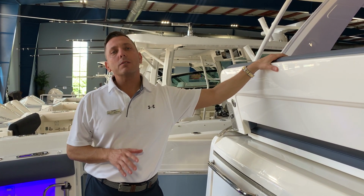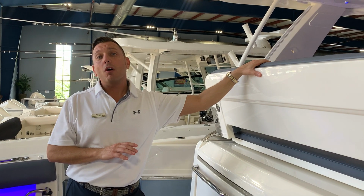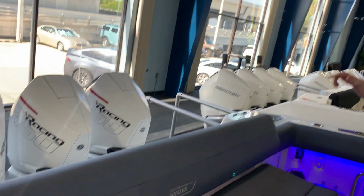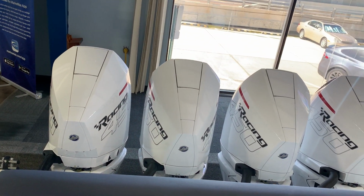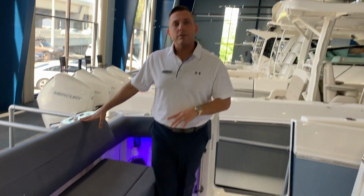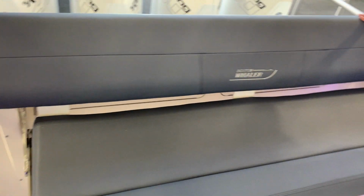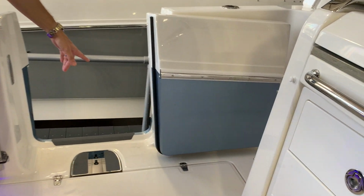I have a pleasure of taking you through a Boston Whaler 2021 420 Outrage with all the options you're really going to love. First thing I want you to take a look at is the motor package. We equipped this boat with quad 450 racing motors by Mercury, and you've probably noticed that this is a color you've never seen on a Boston Whaler before. It's a beautiful dark blue, which complements very well the steel blue that's actually on the side of this boat.